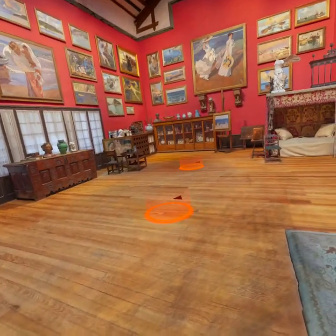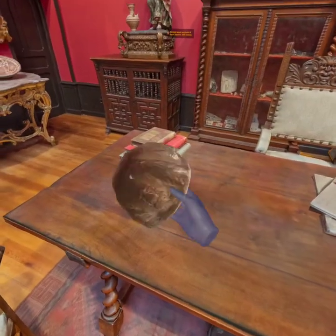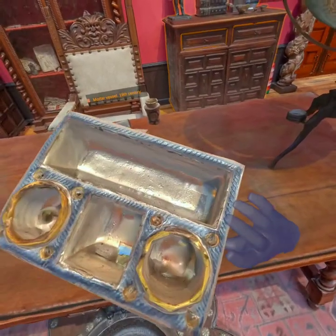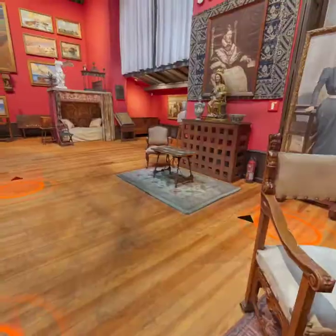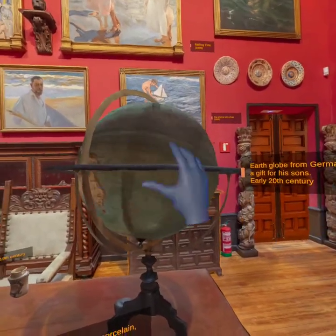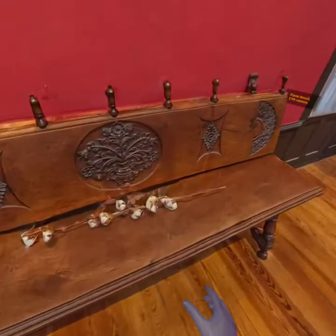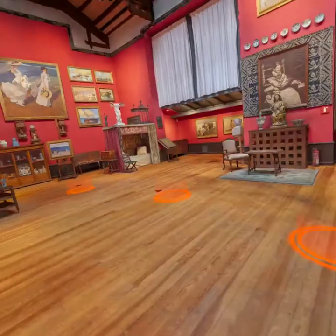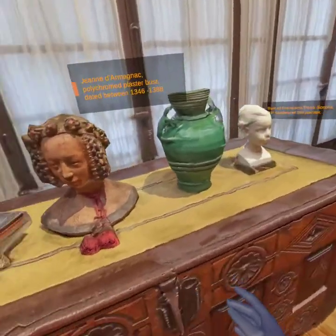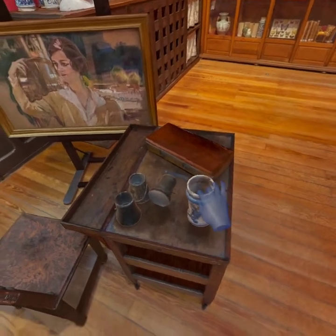You can't really interact with them, but you can interact with various things within the environment. As an example, I can pick up multiple things. I believe I can spin the globe. Yeah. So pretty much everything in the environment, within reason. I don't think you can pick up stuff like that, but a lot of the things in the environment are 3D rendered and can be picked up and used.